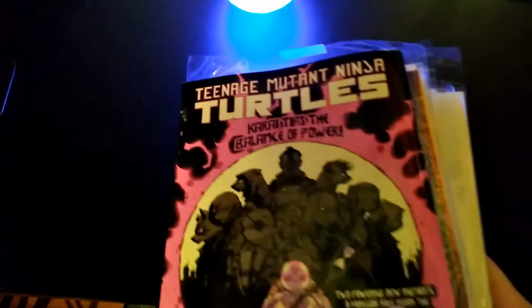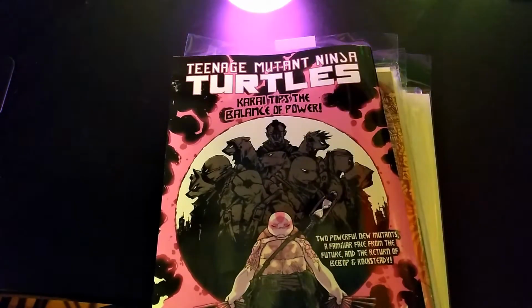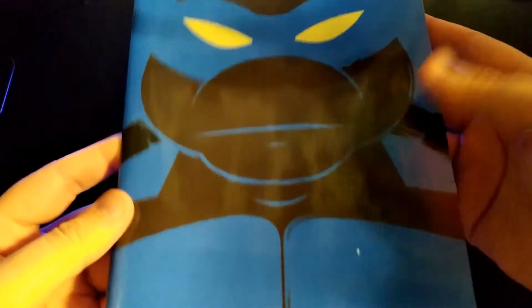So next I'm going to show off a few more things here. This is the Best of Leonardo. This was the last thing I bought from my comic shop. I just really bought it for the cover.